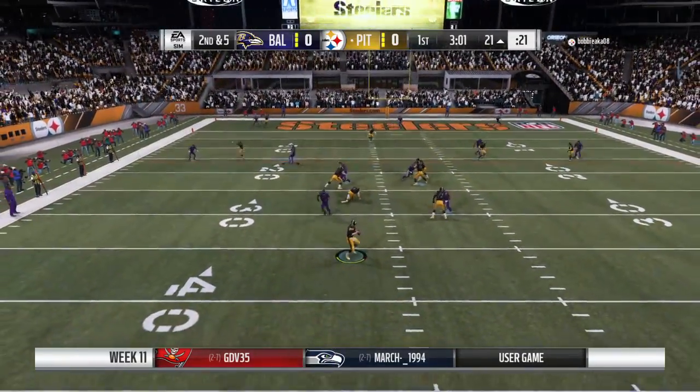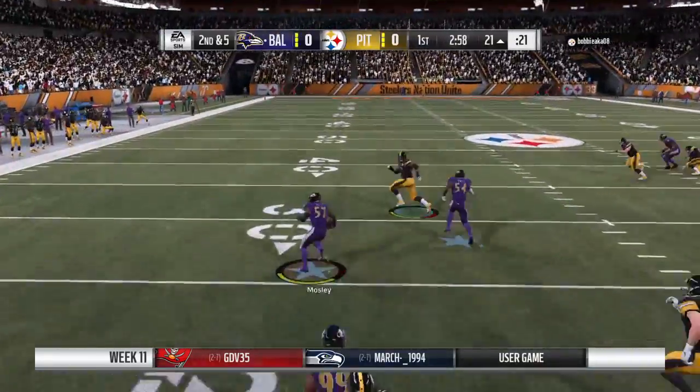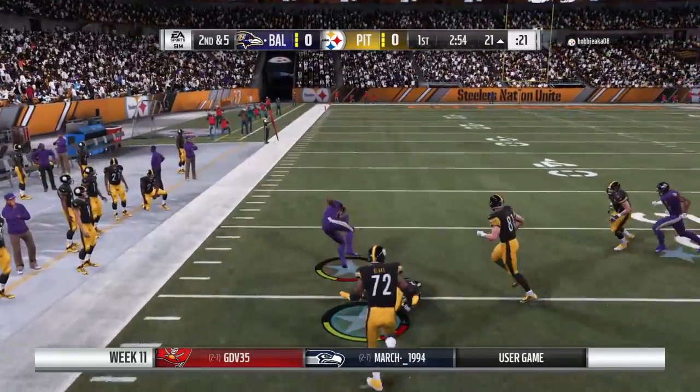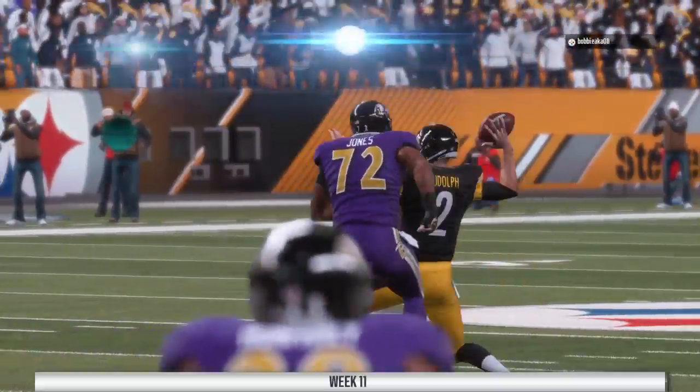Back to throw, Rudolph. Oh, and a bad throw there. It's intercepted. Picked off by the linebacker, C.J. Mosley. And he will bring this all the way back out to midfield.